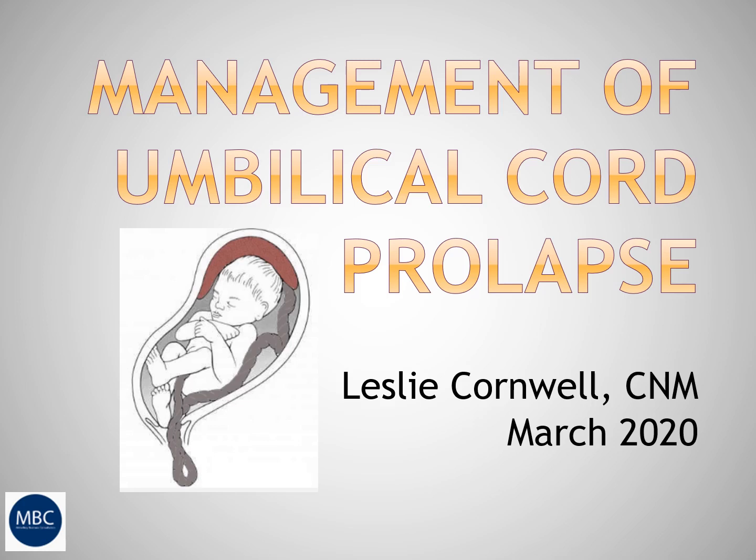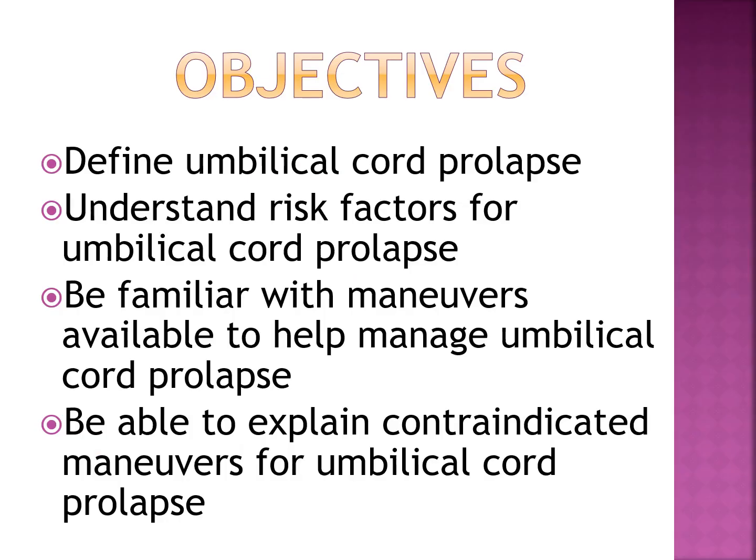This next educational section is management of umbilical cord prolapse. Objectives: defining what an umbilical cord prolapse is, understanding risk factors for a potential prolapse, being familiar with maneuvers available to help manage umbilical cord prolapse, and being able to explain contraindications for maneuvers that people may try to help with umbilical cord prolapse.